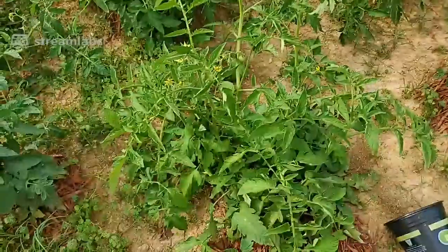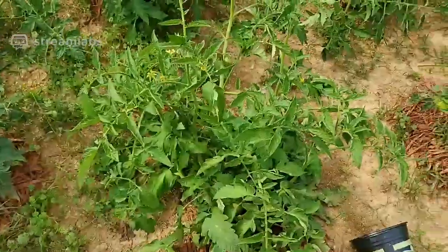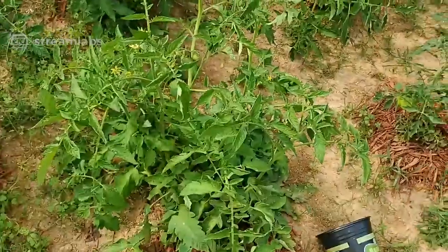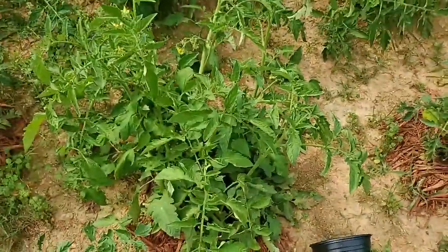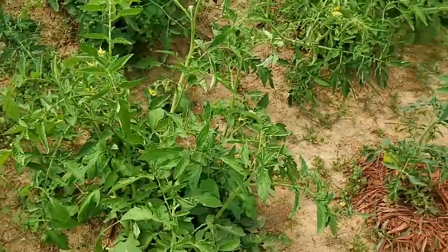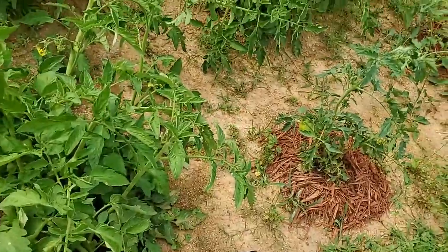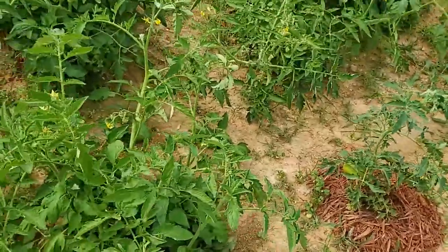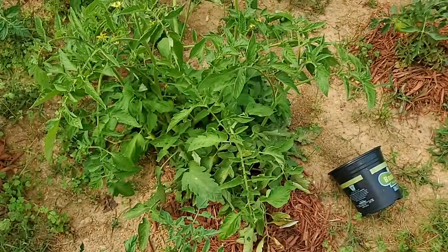A determinate tomato will grow to a particular height. So let's say it will be 4 feet tall and it will bear fruit once for the season, and then it's done. That tree will die and that's it. Those tomatoes tend to have a lot of flavor, and you will get those earlier in the season.